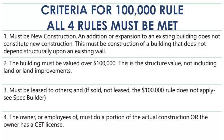Criteria for the $100,000 rule. All four of the following criteria must be met for a property to qualify for the $100,000 rule. The property must be a new construction. An addition or expansion to an existing building does not constitute new construction. This must be the construction of a building that does not depend structurally upon an existing wall. The building must be valued at over $100,000. This is the structure value, not including land or land improvements.